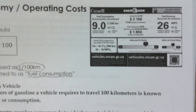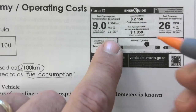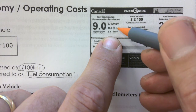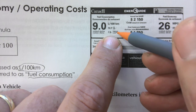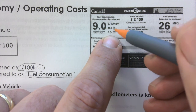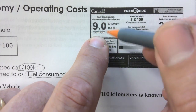Here's one that I got off of a vehicle. That's a sample right there. If you look at it, it will have liters per 100 kilometers, and it will also have miles per gallon, so it will give you both versions. Can you read what it says here? 10.7 and 7.5. One is city and the other one is highway. So this 9 is like the average or the most common. If you do a little bit of highway and a little bit of city driving, then you'll probably be consuming this much on average.